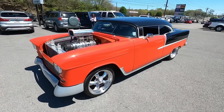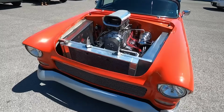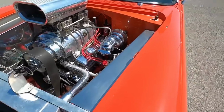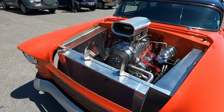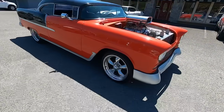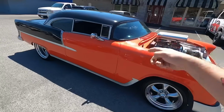Nick up here at Maple Motors in Hendersonville, Tennessee, and today's test drive is this 1955 Chevy Bel Air. This one's got the 5.7 350 under the hood. It's got power steering, power brakes, everything's chromed out and polished. Definitely a custom job here. You can see the bumpers have been custom made into the car, front and rear. They've chopped the top on it.